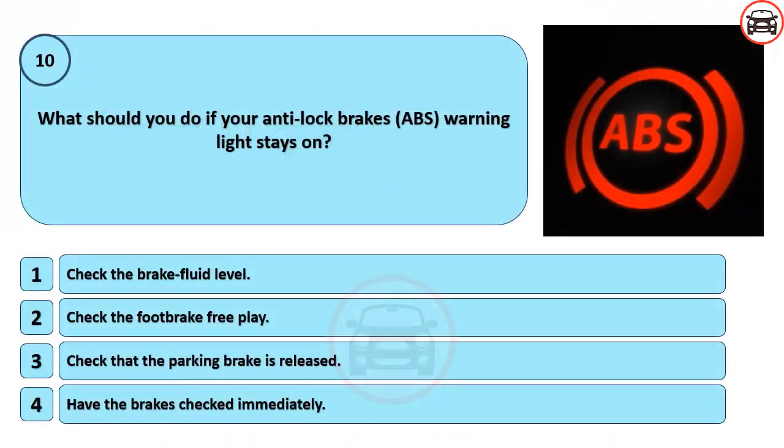What should you do if your anti-lock brakes, ABS, warning light stays on? 1. Check the brake fluid level. 2. Check the foot brake free play. 3. Check that the parking brake is released. 4. Have the brakes checked immediately.